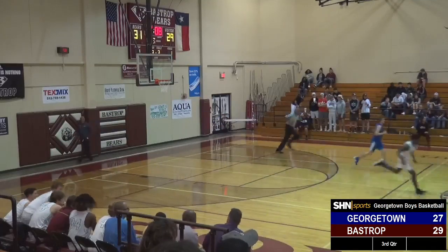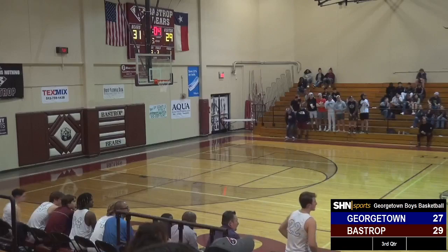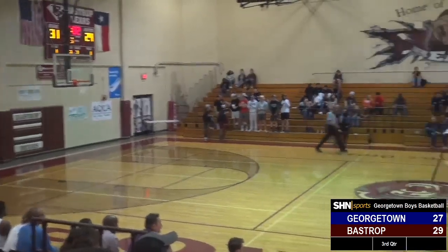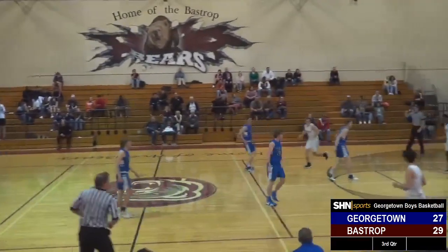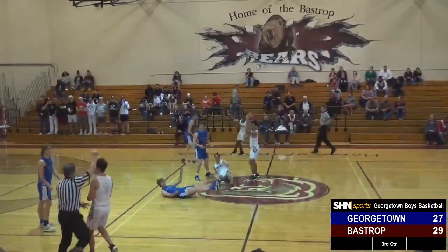Campbell pushes across the timeline. Right wing, Chance Teely. He'll drive the baseline. Kick it to Cutting Woods, but it's blocked off, stolen by Jackson. Good defense there. And the Bears have the ball back with a 2-point lead and 4 minutes left in the third quarter. Jackson Albritton across the timeline.